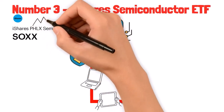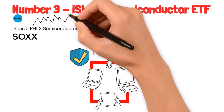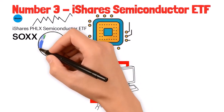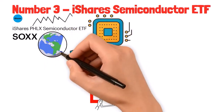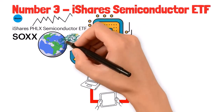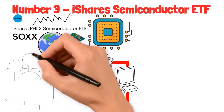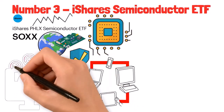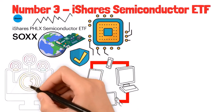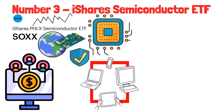SOXX is a popular choice for investors looking to gain exposure to the semiconductor sector, which is known for its rapid growth and innovation. The fund seeks to mirror the performance of the ICE Semiconductor Index, an index that captures the performance of some of the largest and most influential semiconductor companies in the world. As the semiconductor industry has been pivotal in driving technological advancements, SOXX offers a convenient way for investors to participate in the growth potential of this sector without having to select individual stocks.